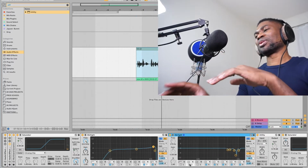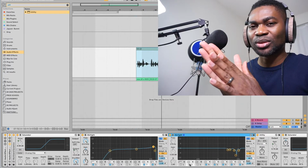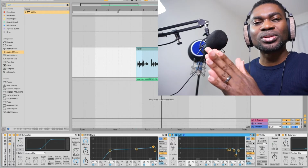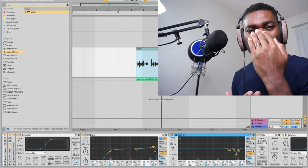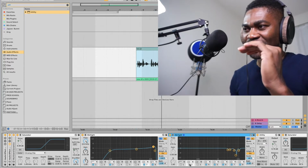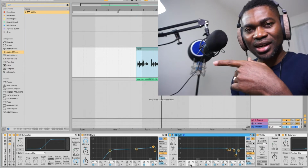See, that's that frequency right there, the 170, 200 area. Those frequencies are for proximity. If you want your vocal to come closer in the mix, take the cut off.